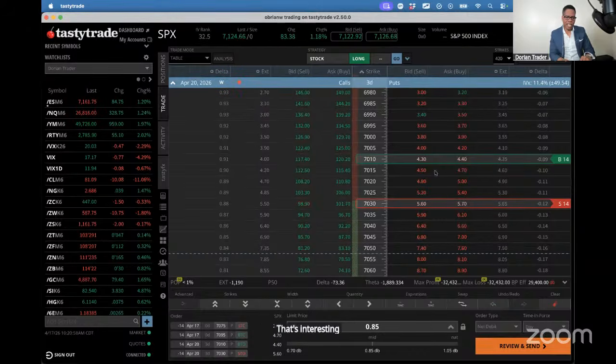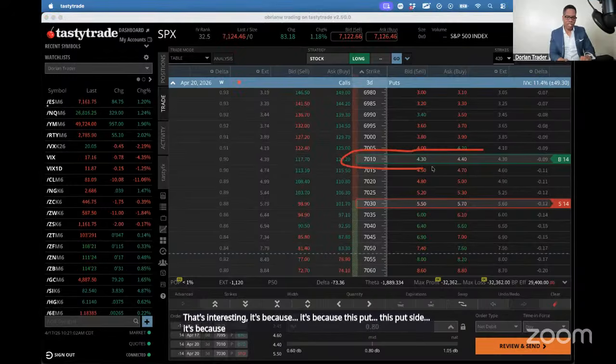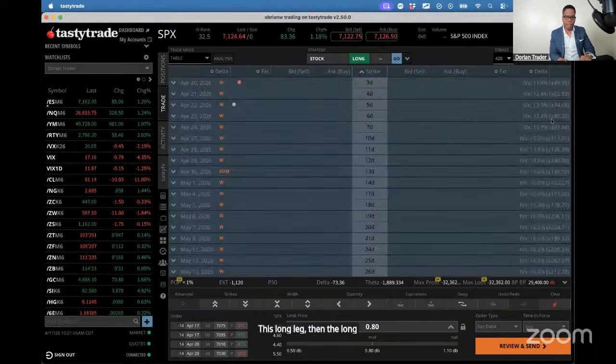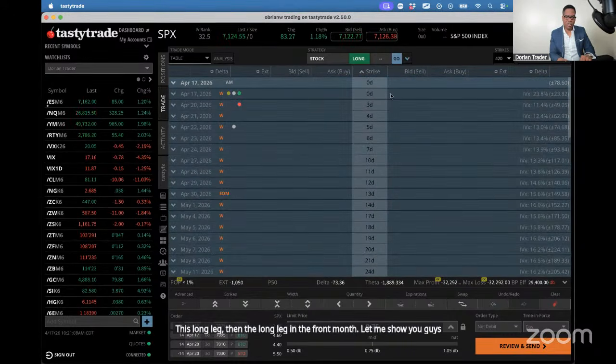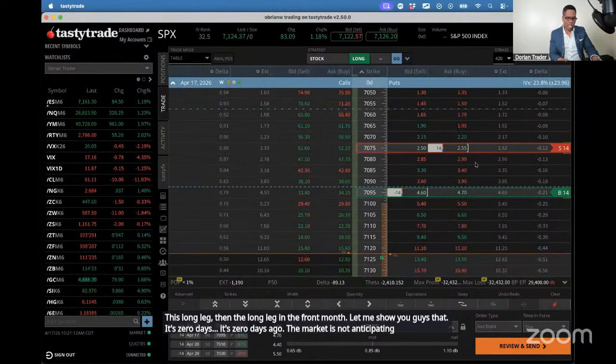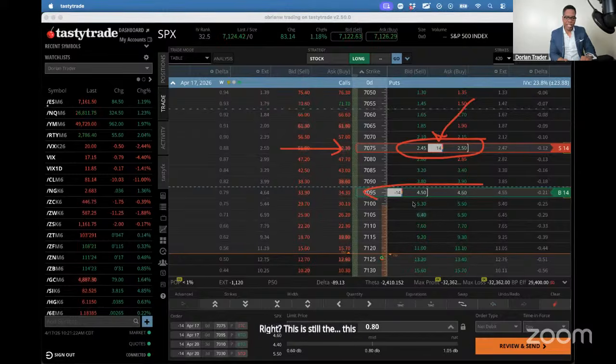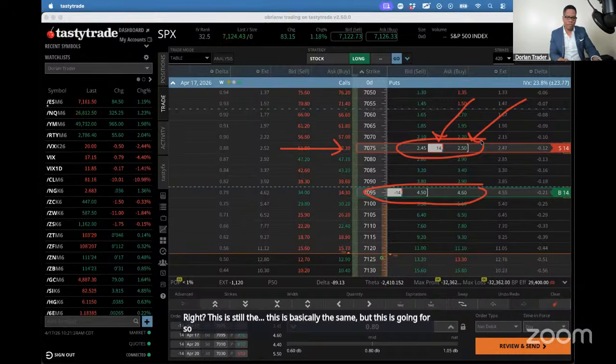That's interesting. It's because this put side is so much more expensive, this long leg, than the long leg in the front month. Let me show you guys that. It's 0 days, 0 days to go. The market is not anticipating it jumping back to here yet. So this is a lot less. This is not in 3 days. This is going for $4, right? This is basically the same, but this is going for so much more.